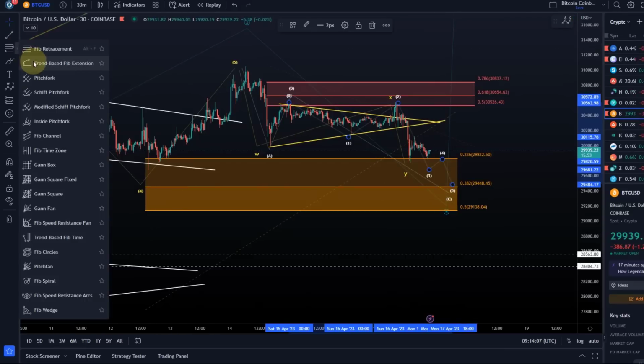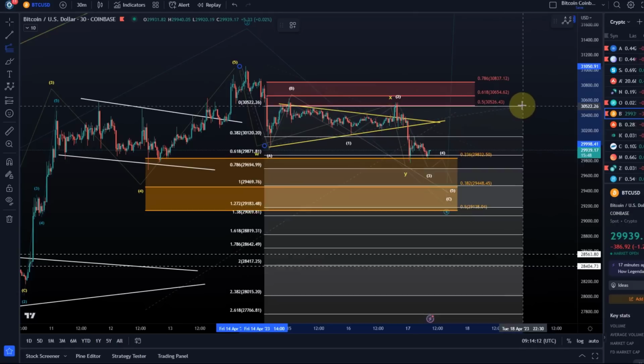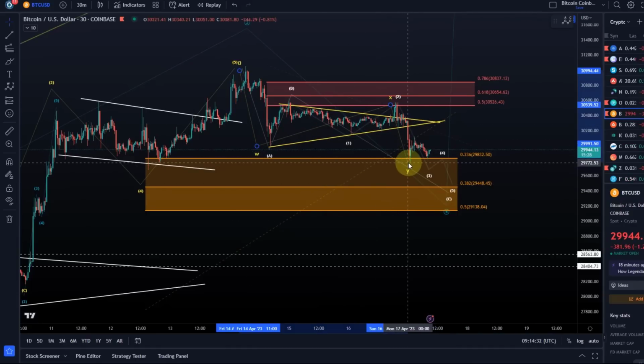Now I can also use the 1-to-1 ratio calculation. So I take the length of the A wave, I go to the high of the B wave, and then a key target for a C wave, at least a level to watch, is the 1-to-1 ratio at 29,570. Certainly a level to watch. And then we've got the other interpretation, which based on this, it could actually be finished. The low could already be in, but I don't have any strong indication that the low is in. I would really need an impulsive rally above the 30,580 level to confirm the low is in.